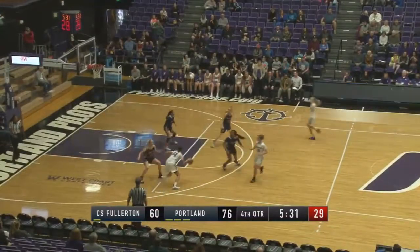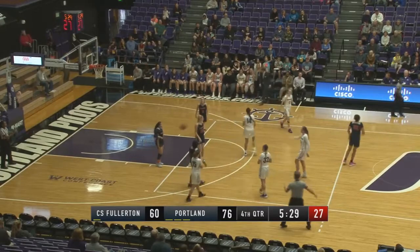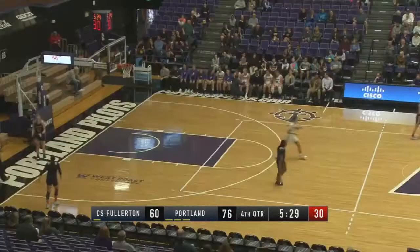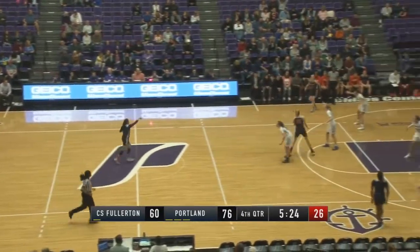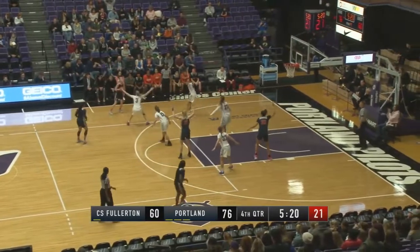Gorsman with a steal. Big steal by Gorsman. Unfortunate turnover, but at least it started with a steal, right? Pilots doing work defensively. 13 steals for Portland this afternoon. Still 5:25 left to go. Pilots on top, 76-60.